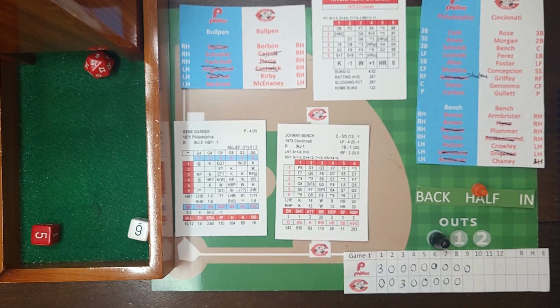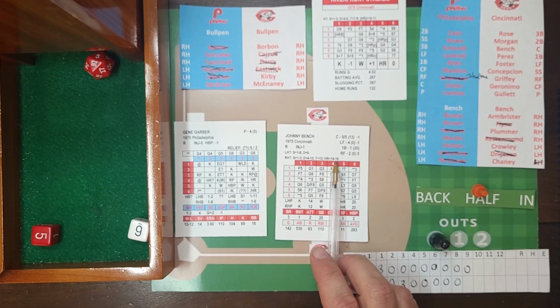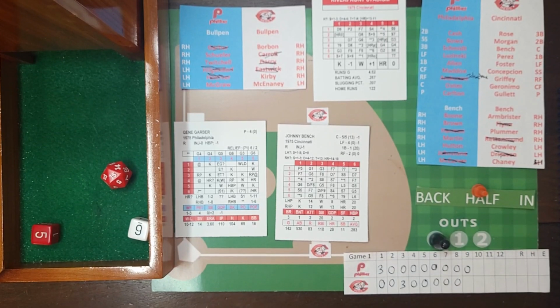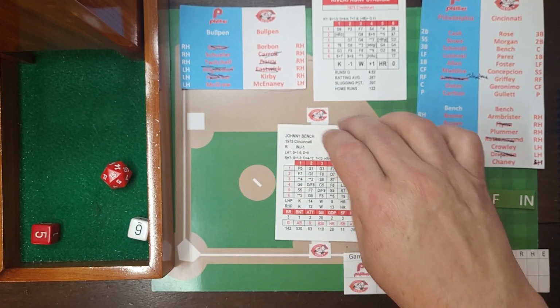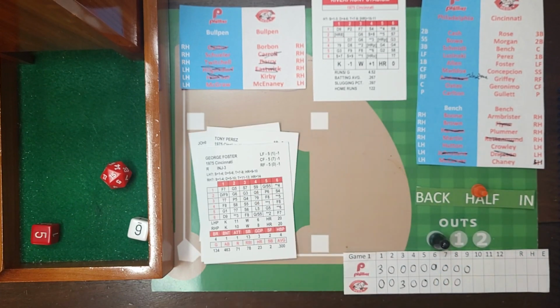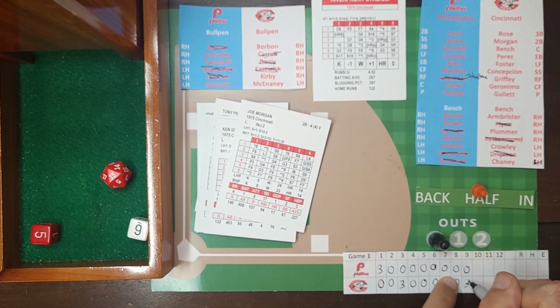How about that? Johnny Bench has done it again with that question mark 9 roll, and against right-handers, 14 and 19 is a homer, and that is your 15. So there you go, 3-run homer for Johnny Bench. Gene Garber walks off dejectedly. The Reds all pile on to Johnny Bench, celebrating this win for the Reds. And as someone once said, this one belongs to the Reds.